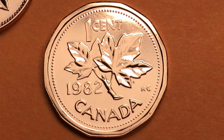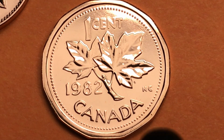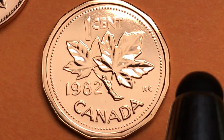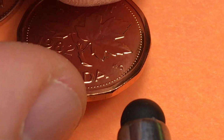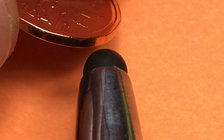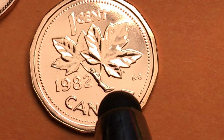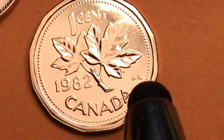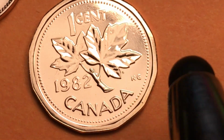And this is the 1 cent from Canada from the year 1982. As you can see, it has these funny kind of edges around the outside. It is dodecagonal, or a 12-sided coin, and they are rounded edges as they go around the outside. Inside of them is a circular rim. Inside of that is a beaded rim, and in the very center it says 1, the number 1, and cent.